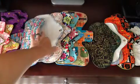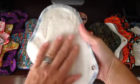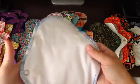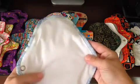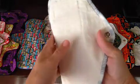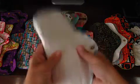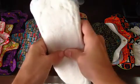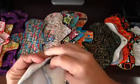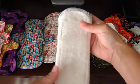Now this one I wanted to try. I was very eager to try it. It's hemp. It's a hemp fleece on top. The back is different. The back is PUL. Rather than the PUL being inside the pad, it's just the backing, which does make it just a little strange. I mean, it felt fine once it was snapped in place. It felt fine, and it didn't really move around like I thought it might.